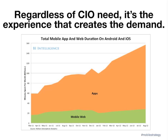So the one thing that we wanted to point out here is that regardless of CIO need, and even though there seems to be a pretty large preference among CIOs to focus on HTML5 or the mobile web, it is the experience that creates the demand. And the experience that users do prefer seems to be in apps.